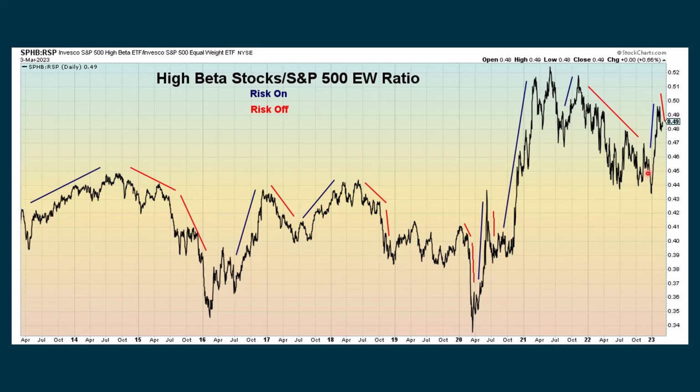At the beginning of 2023, we saw a real nice run-up with the high beta stocks against the equal weight ratio. Lately, we've been seeing a pullback as the market's been experiencing some weakness, but it's starting to bounce back up, so we're wanting to see if that strength can continue.